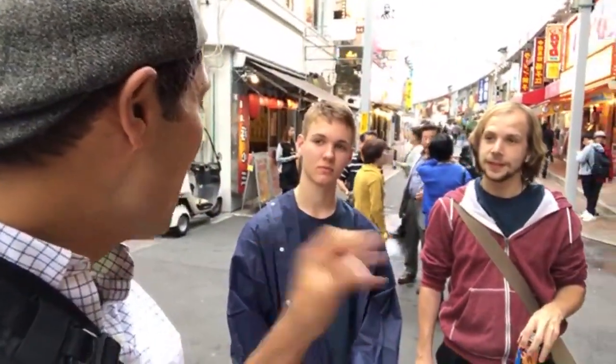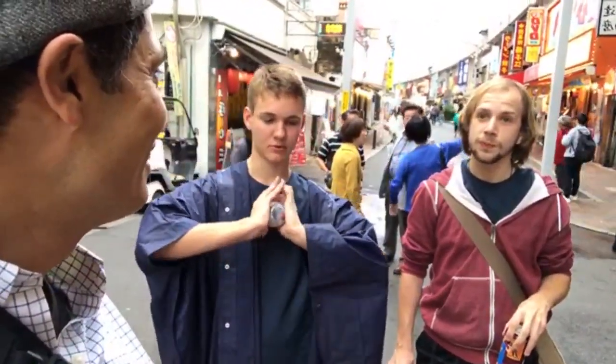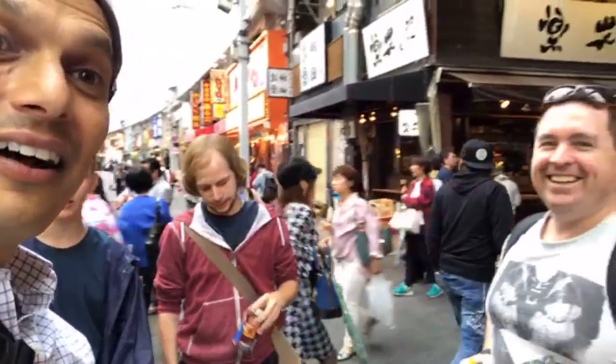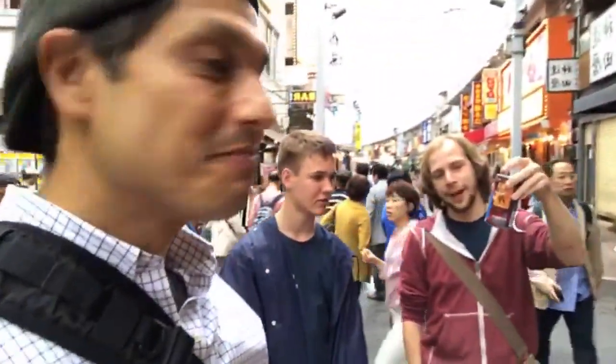What has been the one thing that's really mind-blowing about coming to Japan? The budget. The price of everything. Everything's so cheap here. Yeah, most things are so cheap. A lot of things are really cheap for Australians. Like food, 500 yen and you can get a full meal. This would cost like $5 in Australia.